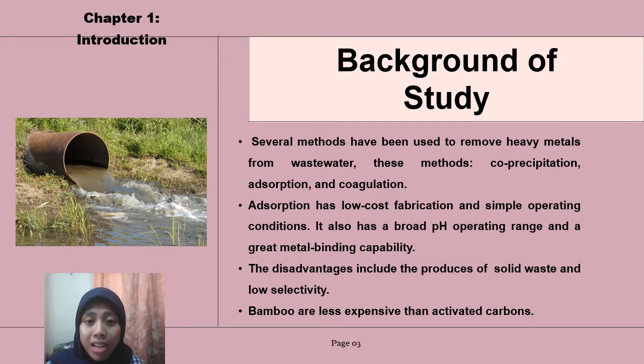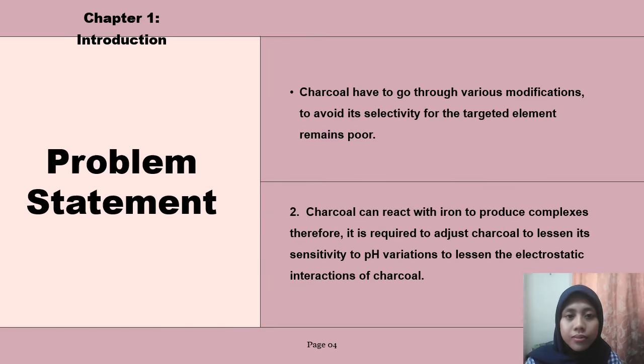Bamboo can be carbonized at a high temperature and without oxygen in a furnace to create carbon straw, which is less expensive than activated carbon. It has been demonstrated that charcoal is a useful and accessible substance. However, unless it is subsequently processed through various modifications, its selectivity for the targeted element remains poor. Charcoal can react with iron to produce complexes, therefore it is required to adjust charcoal to lessen its sensitivity to pH variation and to lessen electrostatic interaction of charcoal.